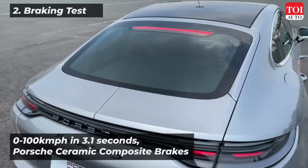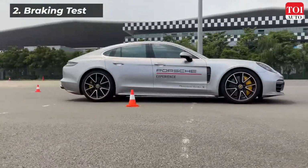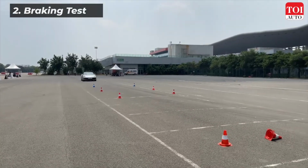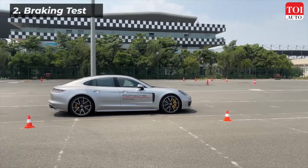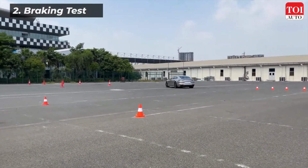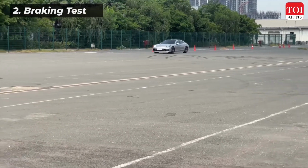The V8 Panamera Turbo S is a beast, producing 621 PS of power and 820 Nm of torque. The almost 2-ton mammoth can go from 0 to 100 km per hour in a blistering 3.1 seconds, and that is when we were supposed to press on the brakes completely and do a quick maneuver to test the vehicle's ABS and braking prowess. The Panamera Turbo S features the automaker's Porsche ceramic composite brakes as standard, and 420 mm discs at the front and 410 mm discs at the back.